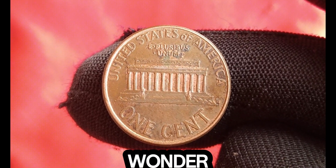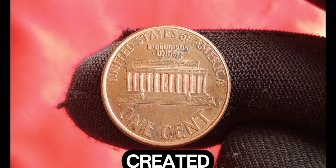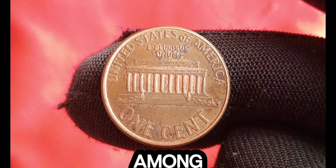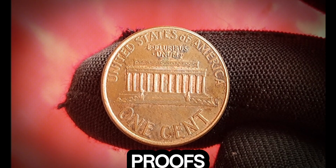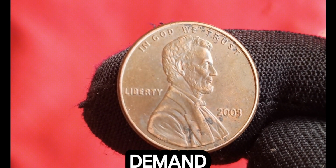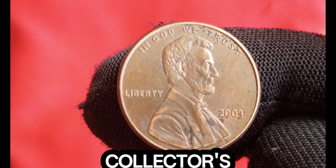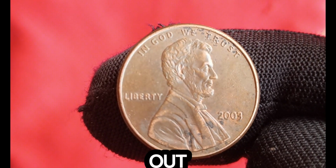You might wonder, how can any of these be rare? Here's the key: not all coins are created equal. Even among billions, error coins, proofs, and high-grade specimens are extraordinarily rare and in massive demand. Die errors are the magic ingredient for turning a common penny into a collector's dream. Look out for this.